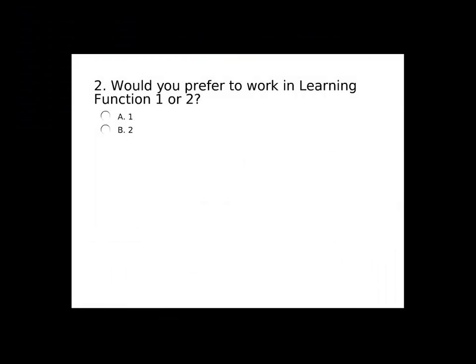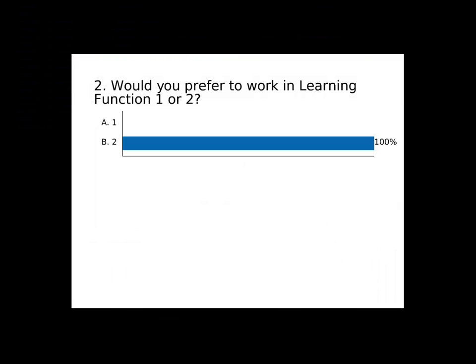So, would you prefer to work in Learning Function 1 or 2? And feel free to look back at your slide 8 if you printed them, just as a reminder. Go ahead and make your choice. All right. I agree. I would agree also. I'd like to work as well in Learning Function 2.